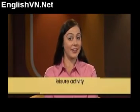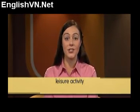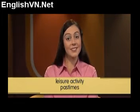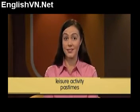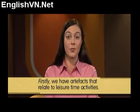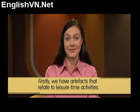The first category is of artefacts relating to leisure time activity or pastimes. This is the first group or class of the classification. To make this clearer to the reader or listener, he could have used signals to show this was the first category. He could have said, firstly, we have artefacts that relate to leisure time activities.